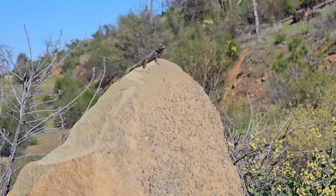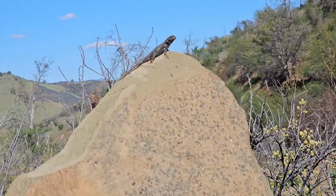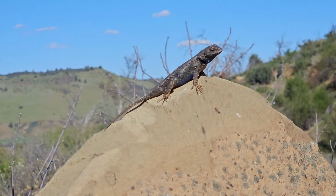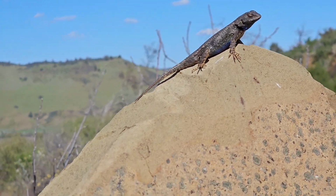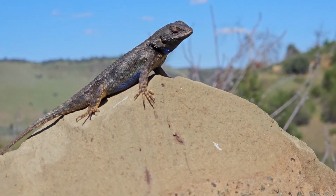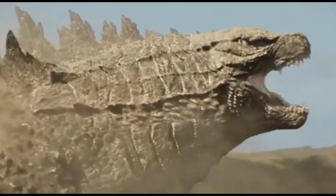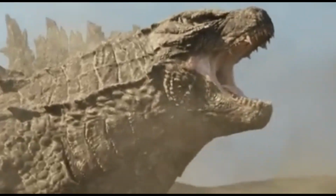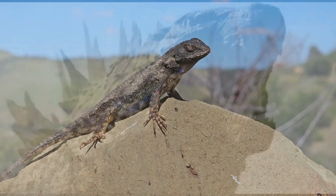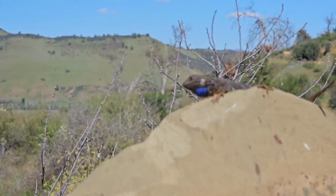Okay, bear with me here, but I found this lizard pretty amusing. He climbs to the top of the highest rock in the area to survey his estate like he's in charge and the king of the realm. Well, time to take a break from those kingly responsibilities.